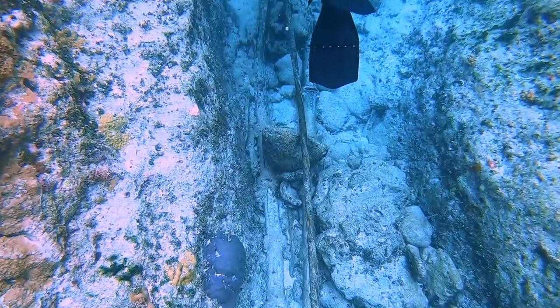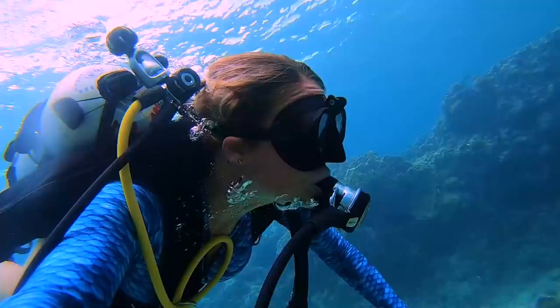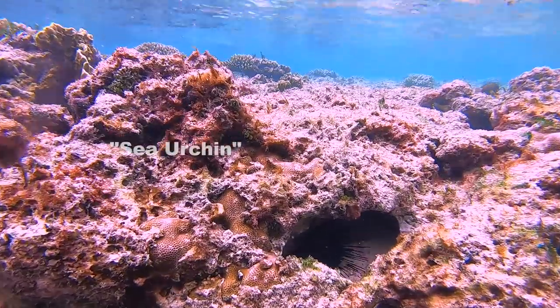We knew where our exit was because you look for the pipes and follow them back to shore. Please be careful exiting because there are friendly octopus and prickly sea urchins.